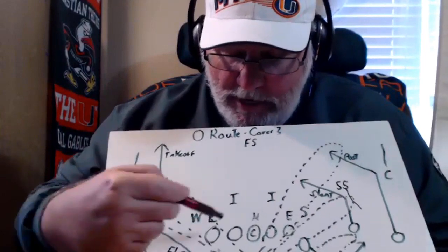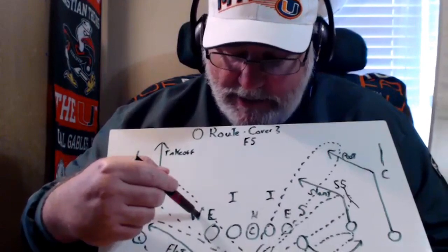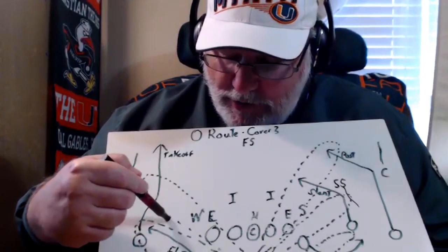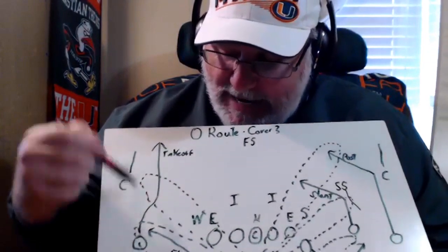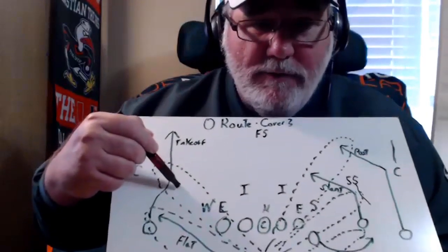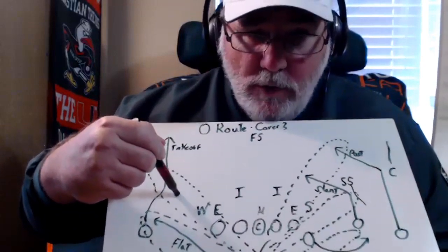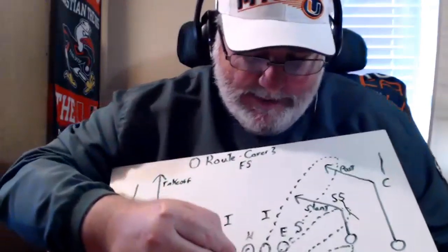You also have the possibility, let's say this linebacker doesn't blitz, and this linebacker goes to cover the flat. Well, if that's the case, you might be able to get right here in this hole and hit the takeoff. So reads 1, 2. Boundary side, same thing.